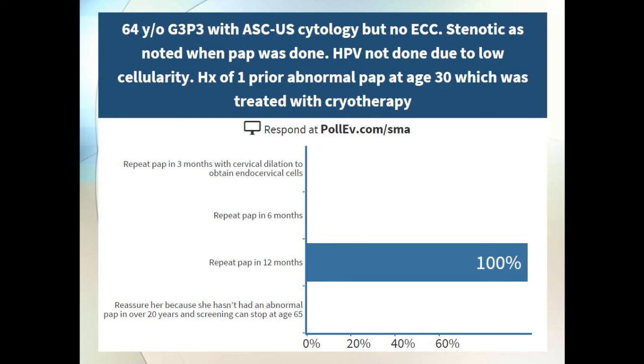Are we going to repeat her PAP in 3 months with cervical dilation in order to get into cervical cells? Are we going to repeat her PAP in 6 months? Are we going to repeat her PAP in 12 months? Or are we going to reassure her that she hasn't had an abnormal PAP in 20 years and the guidelines say that we can stop doing pap smear screening at age 65?